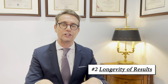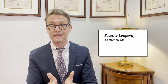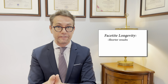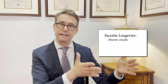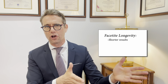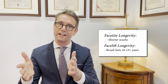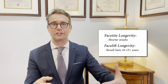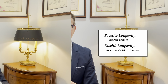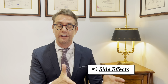Number two is longevity of the procedure and longevity of the results. With FaceTite, the result is temporary. People who do FaceTite don't really do it instead of a facelift. They do it to postpone the facelift. So you can do a FaceTite now and maybe a facelift in 5 years, so it almost works as a bridge. Now, a facelift is a definitive procedure. Once you get the facelift done, you expect the results to last a good 10, 15 years or possibly quite a bit longer. And the third reason why many people would prefer a facelift over a FaceTite procedure is the side effects.